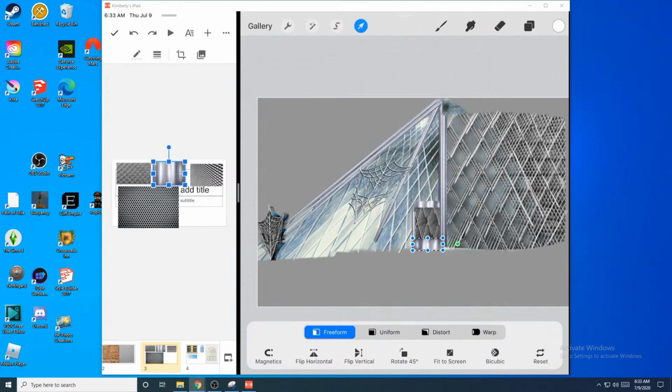Okay, freeform. So I'm not really worried about the edges not being symmetrical, because I'm going to trim everything down here. We'll just bring that in.